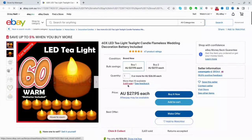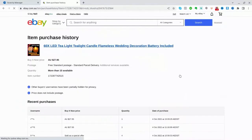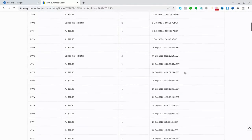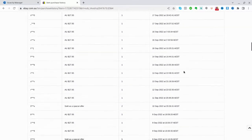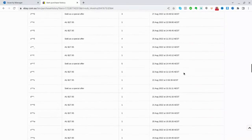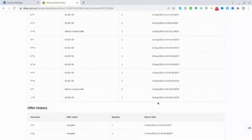Again, we can see how many have sold in total for the life of this listing. And then at the top, you can also see this is a hot seller. It sold 2 in the last 24 hours. Let's click on their sale history. Okay, so we can see the date range being presented to us by eBay is the 4th of October all the way to the 19th of August. So that is actually a range of 46 days.